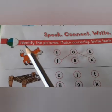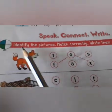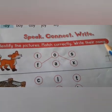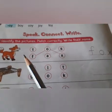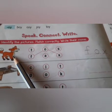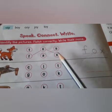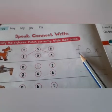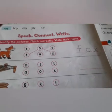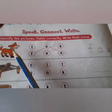Now let us read again. Identify the pictures. Match correctly. Write their names. Children, first you have to look at the picture. You have to identify it. Then you have to connect the letters. And afterwards, you have to write the correct spelling. Now children, look. First one is already done for us.